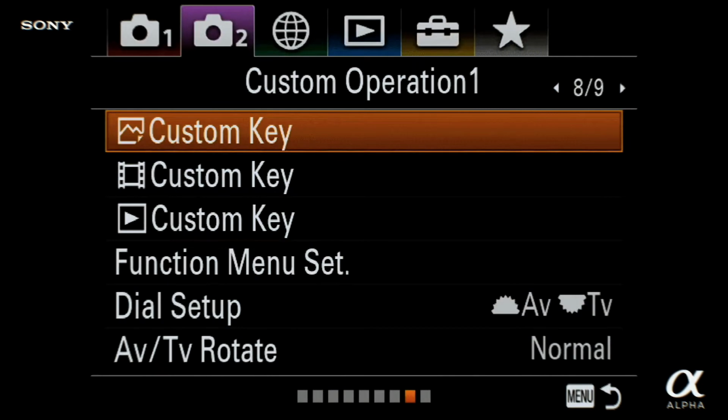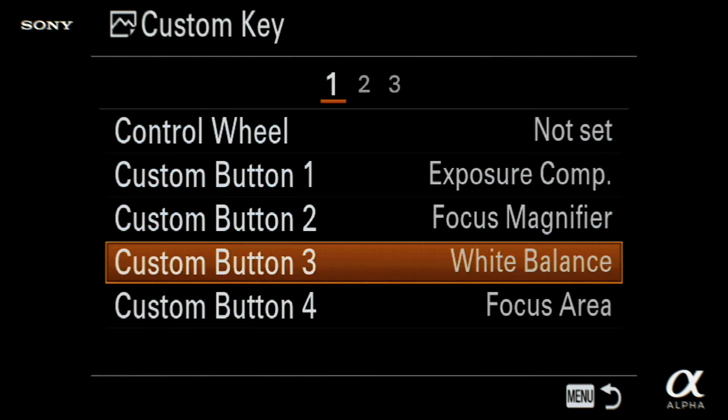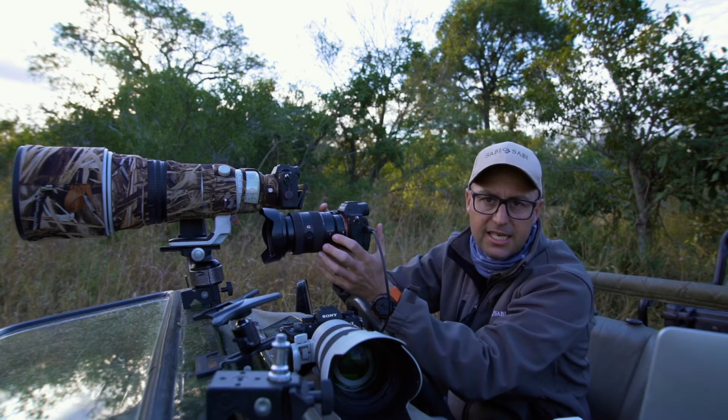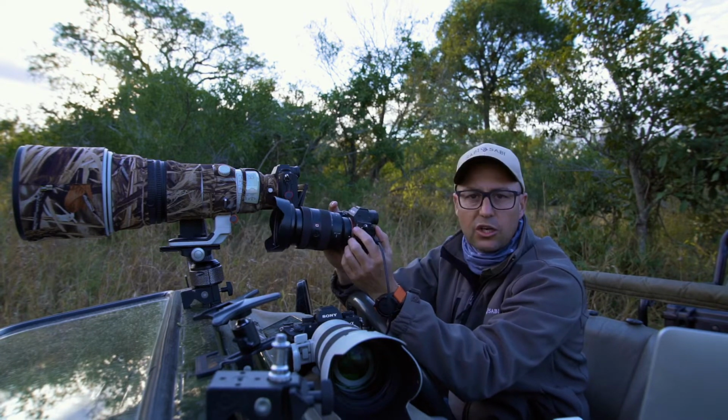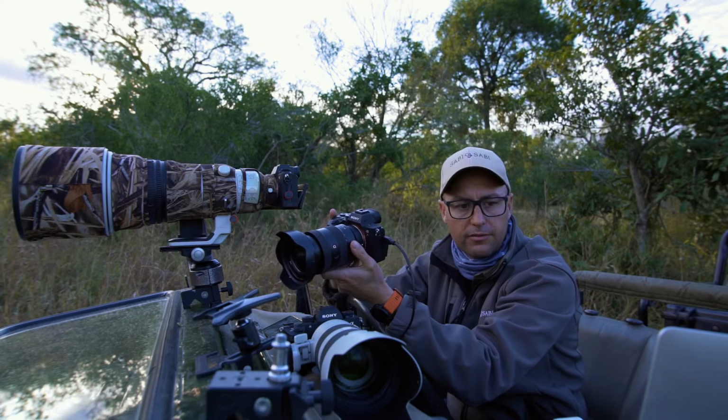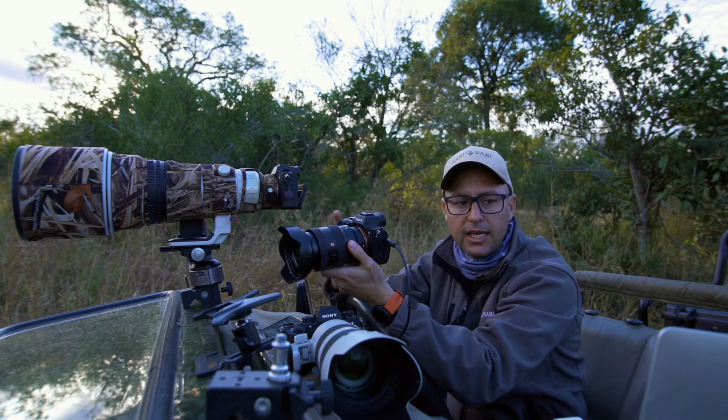Next, custom button 3 is my white balance. So C3 is sitting at the back here. I use that for white balance, just in case I need to change things, tweak things. It's close, and white balance is very important in an image, even though I can change it after the fact. I want to get as much in as possible.